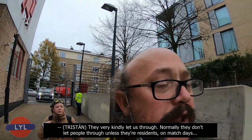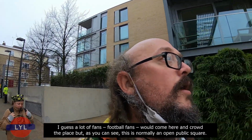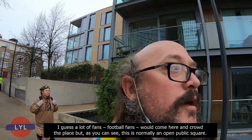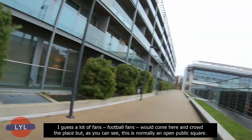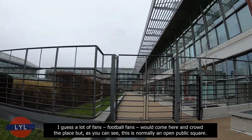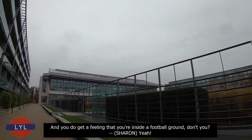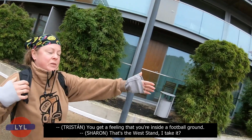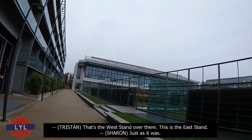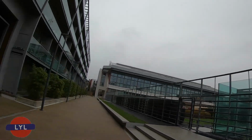They very kindly let us through. Normally they don't let people through unless they're residents on match days. I guess a lot of football fans would come here and crowd the place, but as you can see, this is normally an open public square, and you do get a feeling that you're inside a football ground, don't you? That's the West Stand over there. This is the East Stand. Just as it was, except now obviously done a good job.